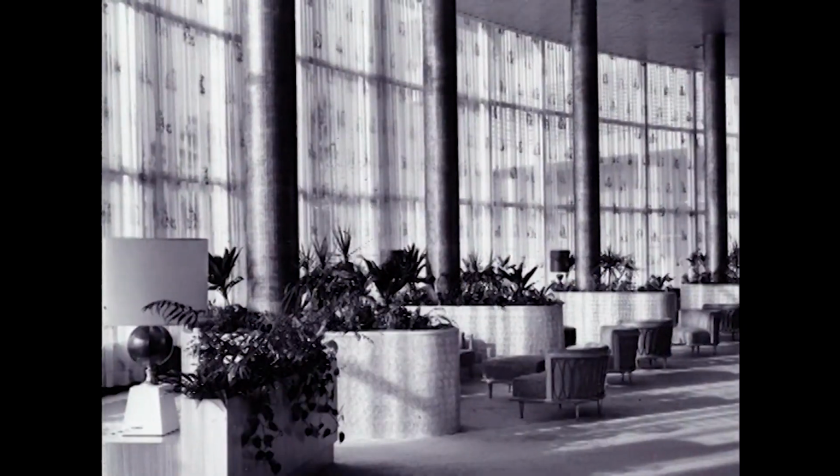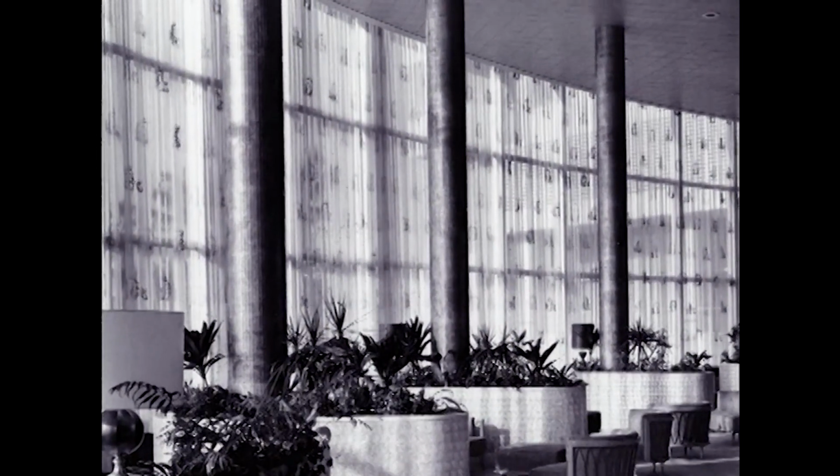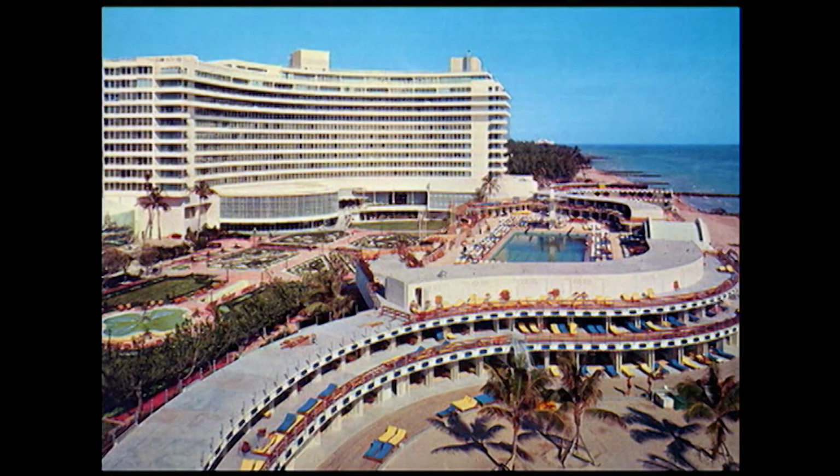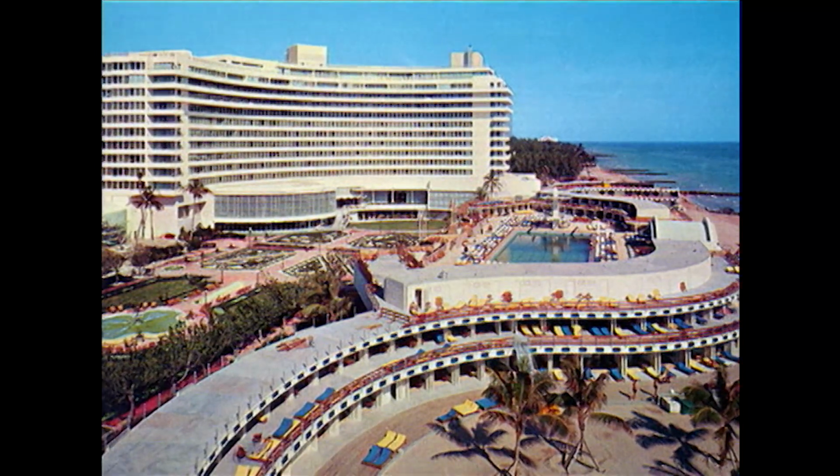People could be inside as well as being outside. With the tall glass, floor-to-ceiling glass walls, you could see straight out through to the ocean. The landscaping was unbelievable. Morris used to say it was like a postcard view of Miami.